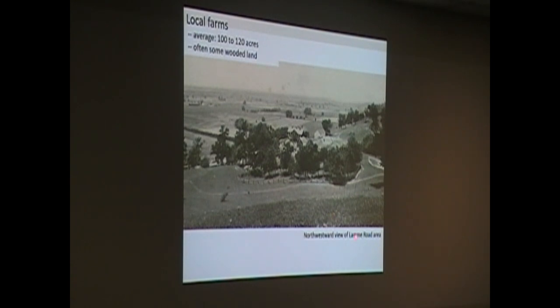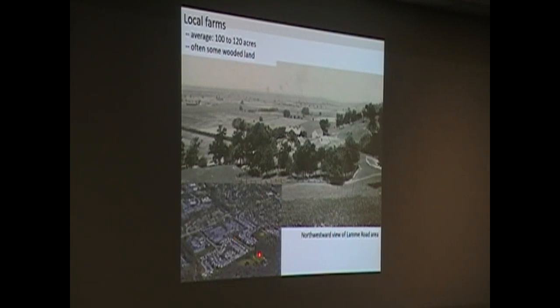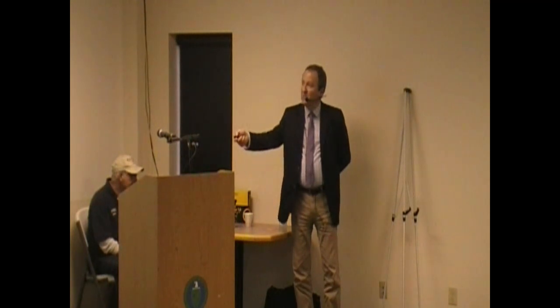Here's a nice view looking into the Lamb Road area. This is where the Dayton Hunt and Polo Club would later go in. And again, for modern reference, this is the Polo Club here. Lamb Road back in here someplace, and an assisted living facility right in here. So all that's built up back in the background there.